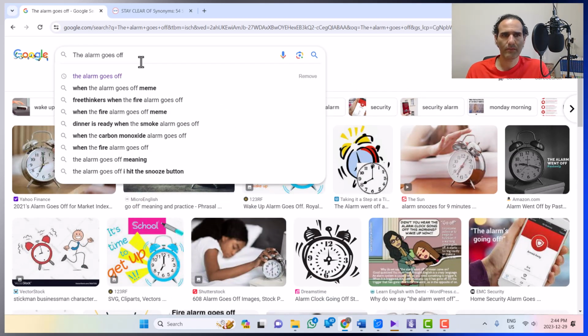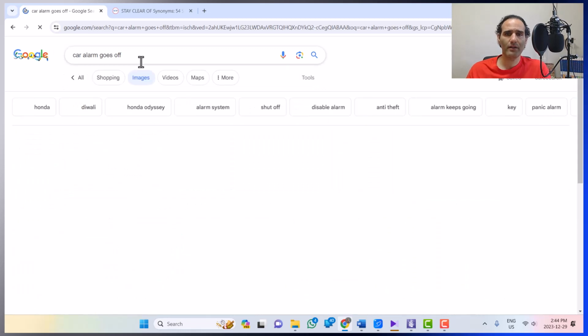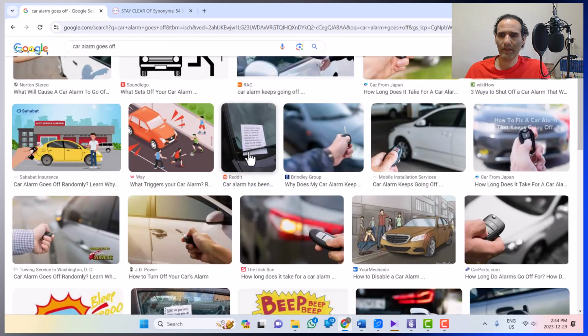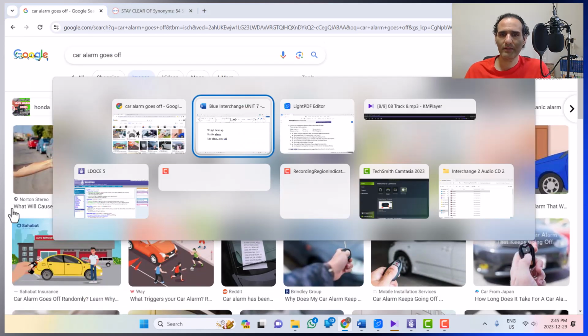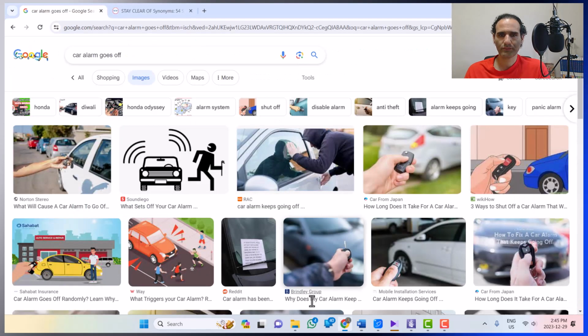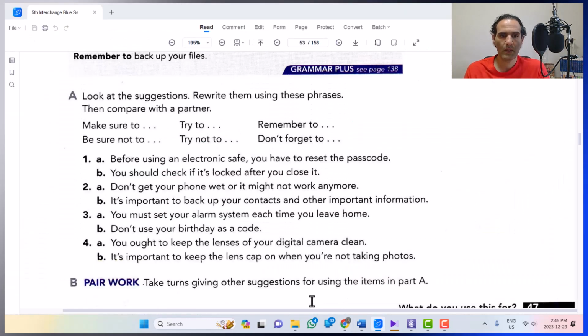So, the car alarm goes off, you see. That is the time that it starts to make noise, probably the time that a thief wants to steal the car. Anyway, the alarm goes off. Okay, so set your alarm. You must set your alarm. Make sure to set your alarm or whatever. Don't use your birthday as a code. Be sure not to use your birthday as a code.